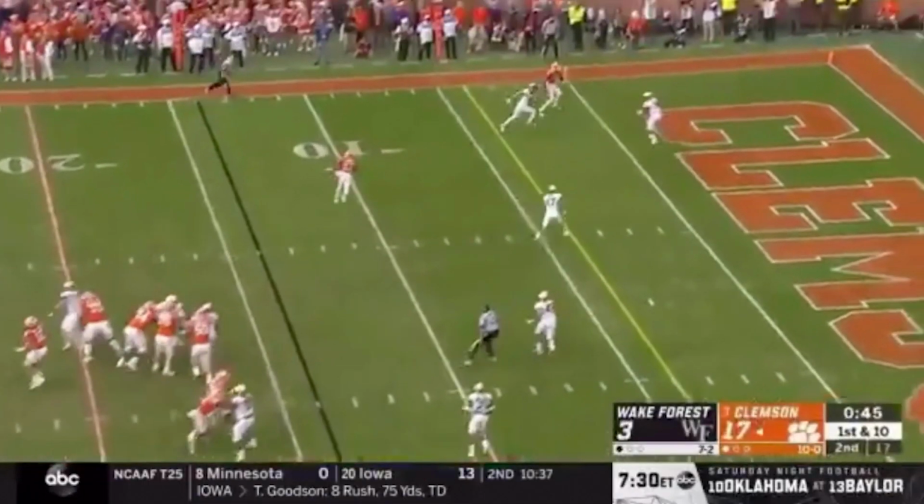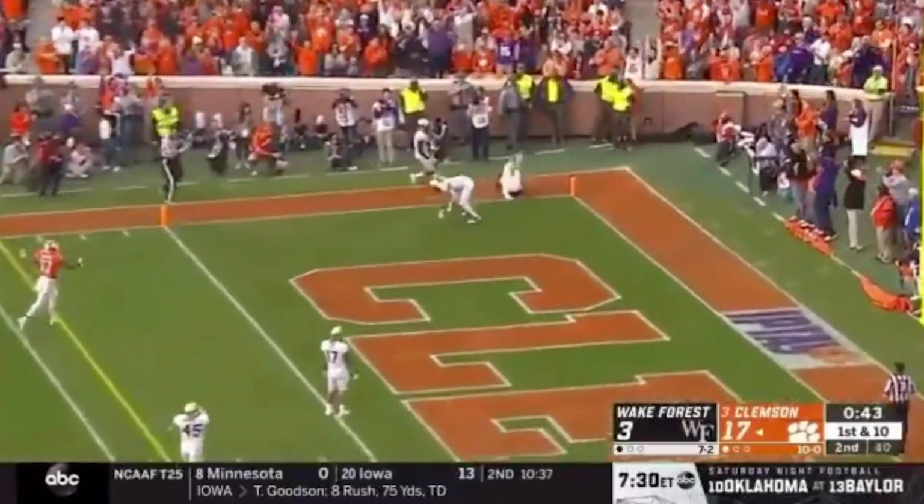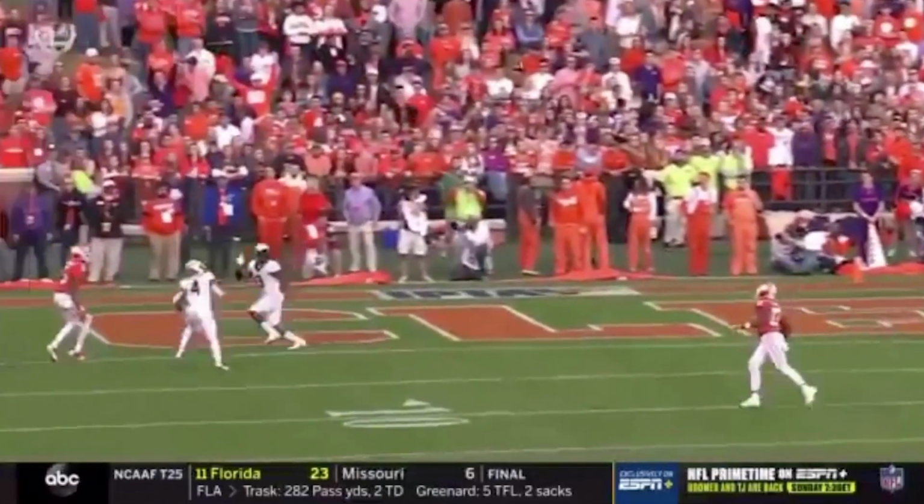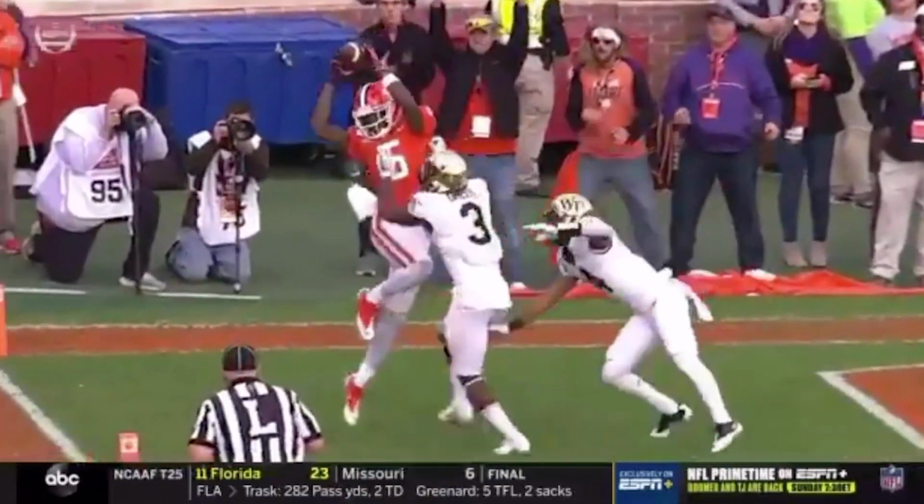People may say that Lawrence has gotten to play with some great receivers. He's got a good offensive line that gives him time. He plays against ACC opponents. Clemson really never has a tough schedule. But I think that the thing that makes me look past that is Lawrence's perfect execution. He still goes out no matter what, and he plays well.